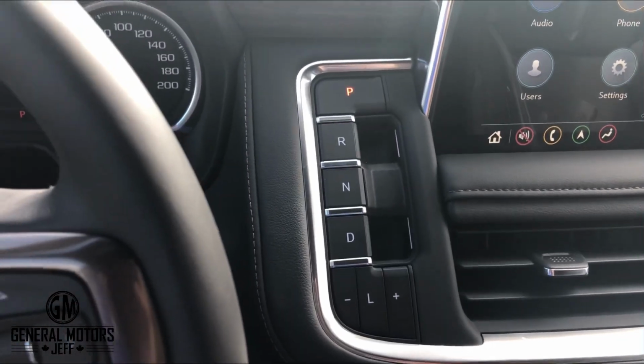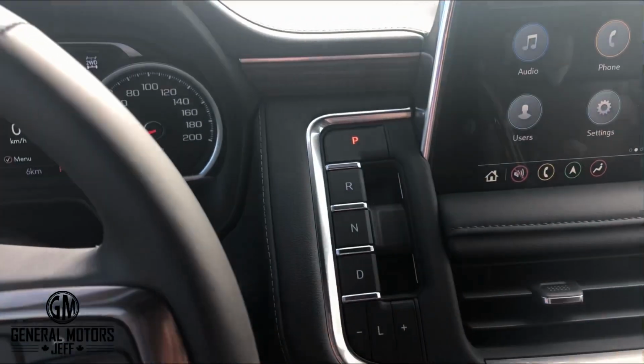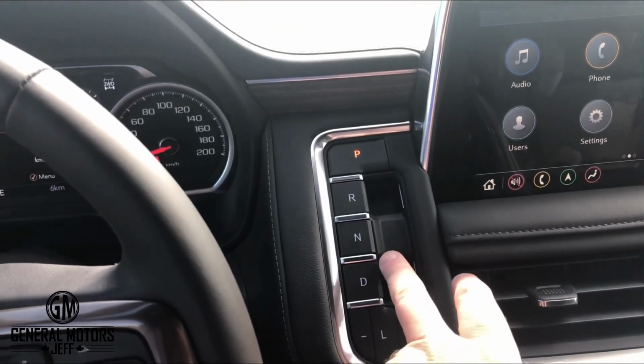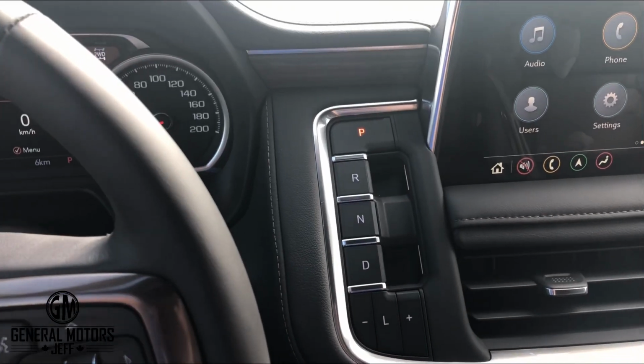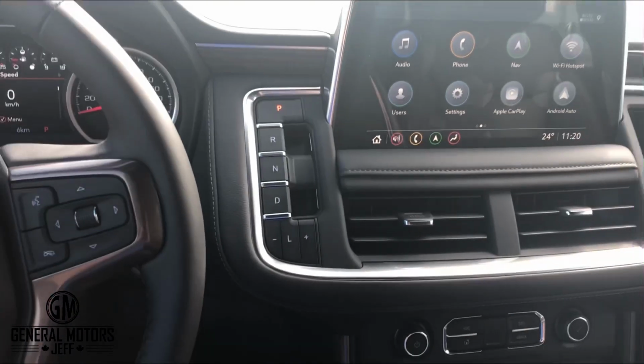If you've stopped the vehicle, you go to get out, you forgot to hit park, as soon as the doors open, boom, automatically it'll put it into park. It won't allow you to put it into reverse if you're in drive, if you're over a certain speed limit, that kind of stuff. So, a very intuitive, very awesome system.